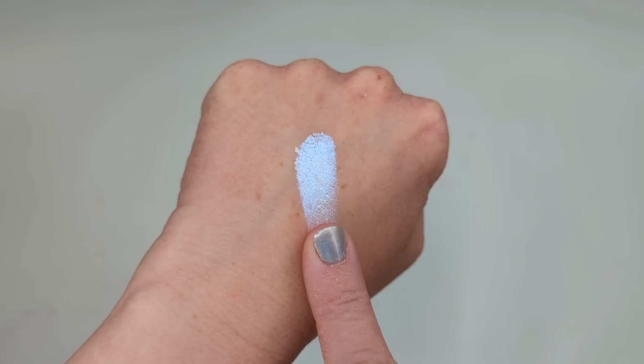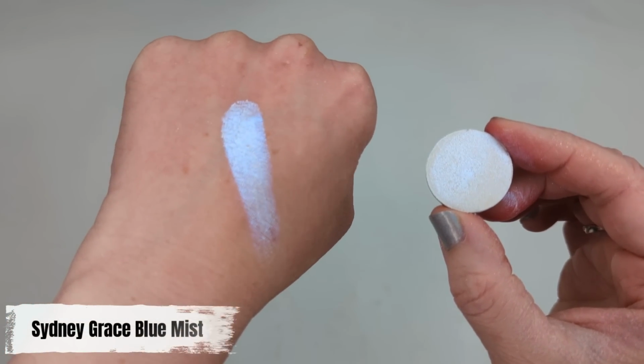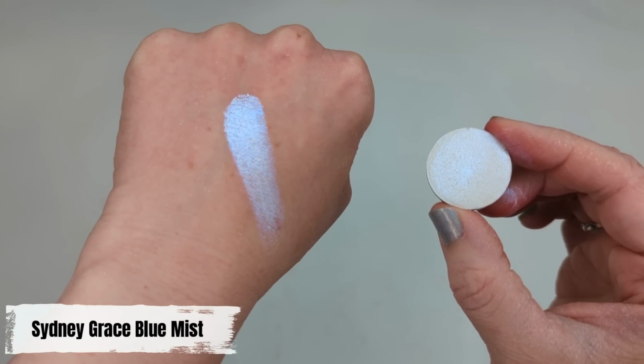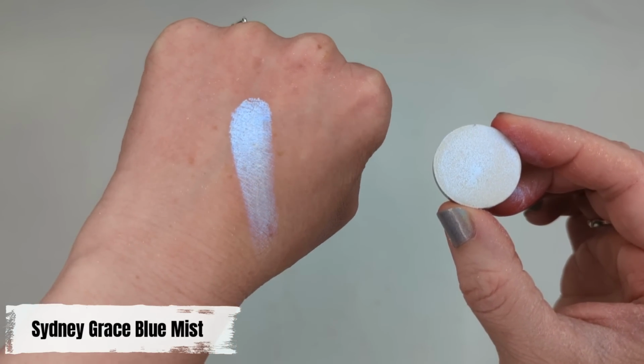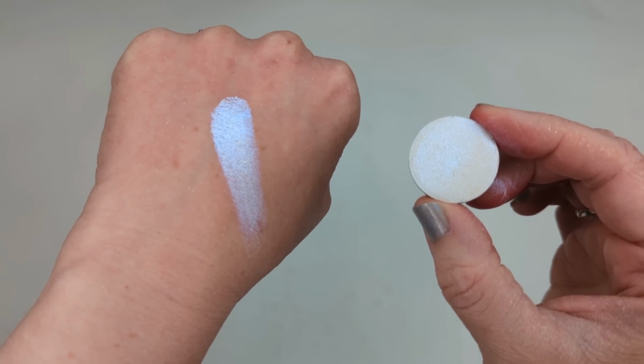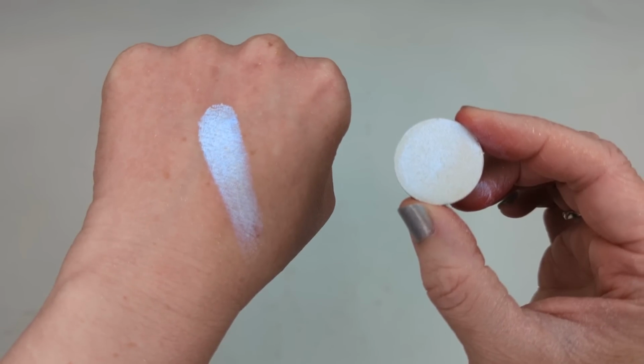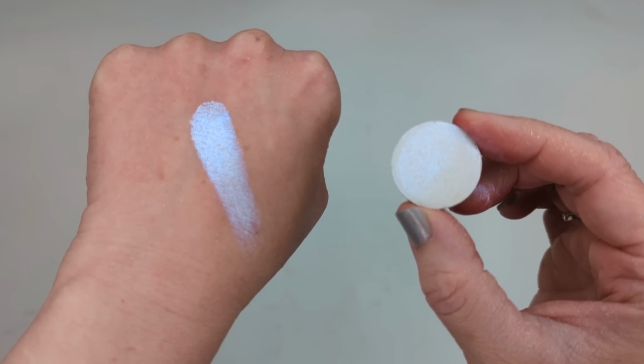And then when it comes to Sydney Grace, the first one is Blue Mist. This one is so stunning. It looks white in the pan. I wasn't thinking it would be anything special, but it has this blue glow to it that is just something extra special. I really, really love this one, and it's not super sparkly either. It just has sort of a pearly finish to it.